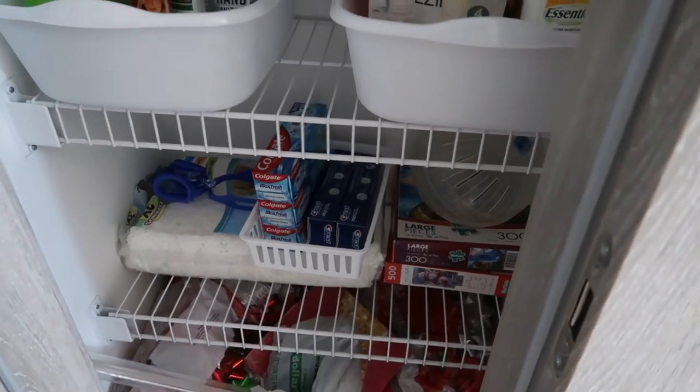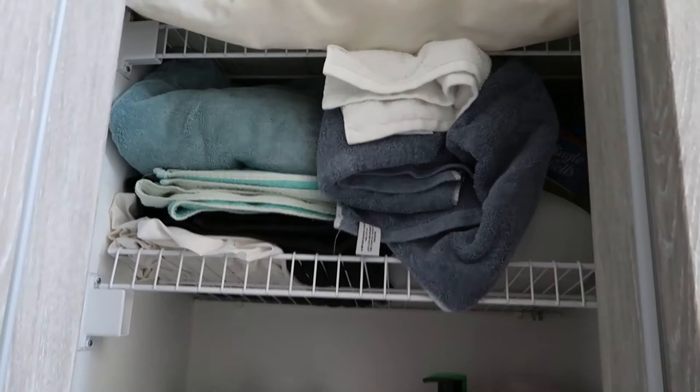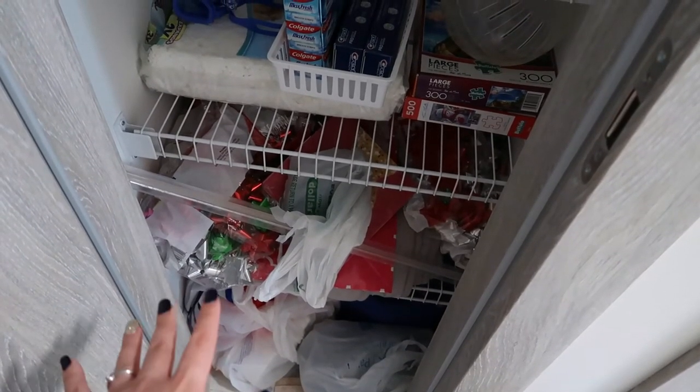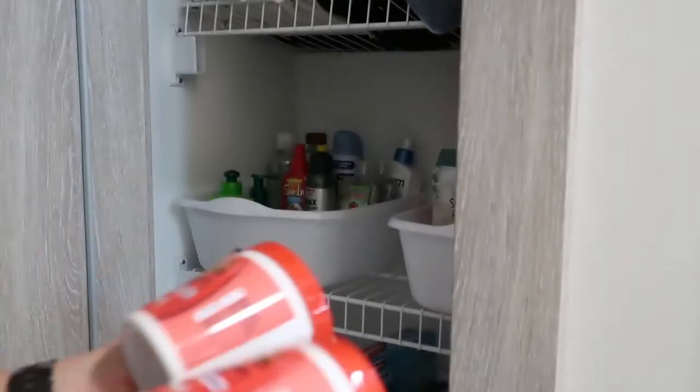And then we're gonna need to reorganize these towels and blankets, pillows up there, and then all the way at the bottom. We're gonna have to reorganize this entire mess. So let's just finish this part first, and then we'll deal with the top and the bottom after.